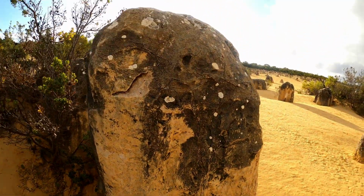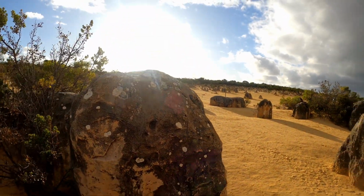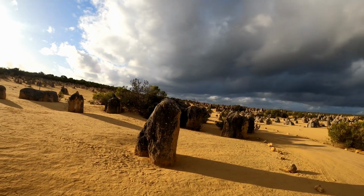We check out tomorrow, heading home. But yeah, just gonna go up to the Pinnacles now. Hopefully we can get in. We did try and call to see if it was open, but we'll find out. See you at the Pinnacles. Here we are at the Pinnacles.